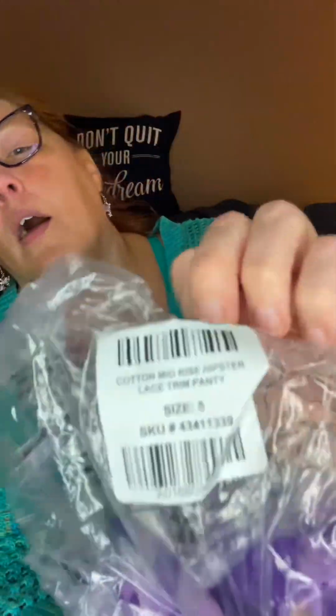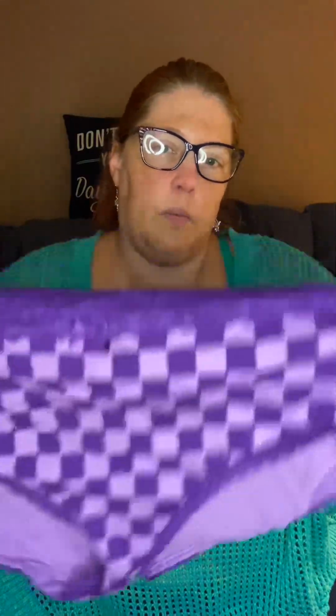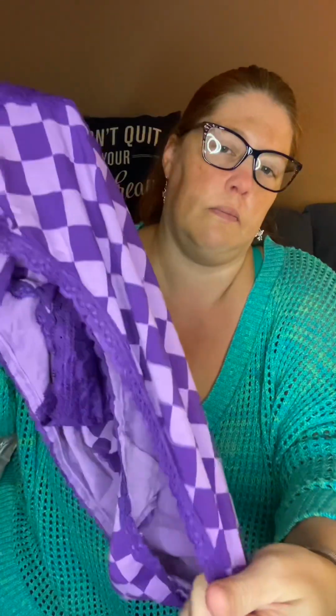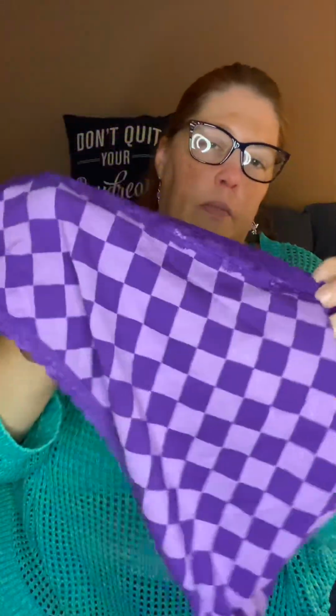Now this one is called the Cotton Mid-Rise Hipster Lace Trim Panty. And this is more like a gingham kind of style design. It's just basically a purple underwear panty with the lace around, and cotton again. So very simple kind of panty.